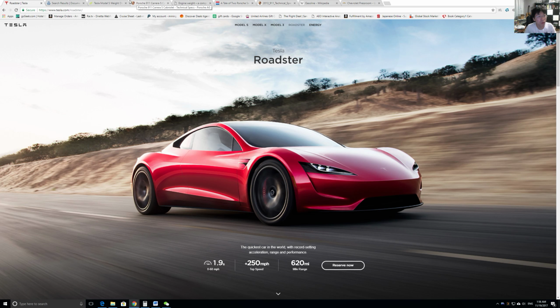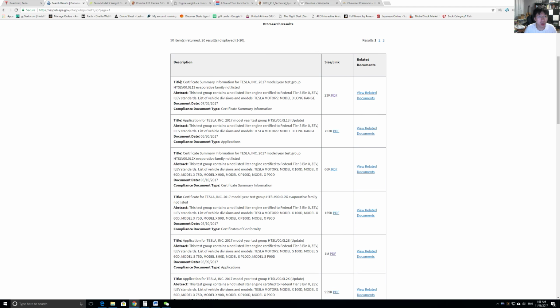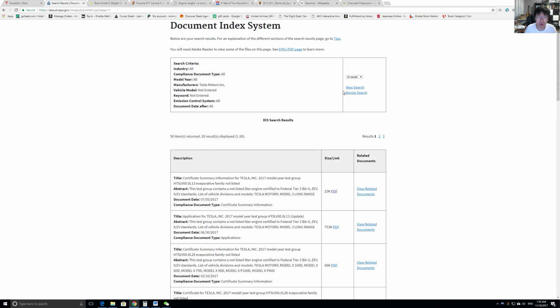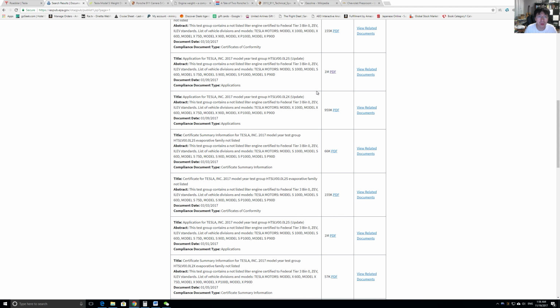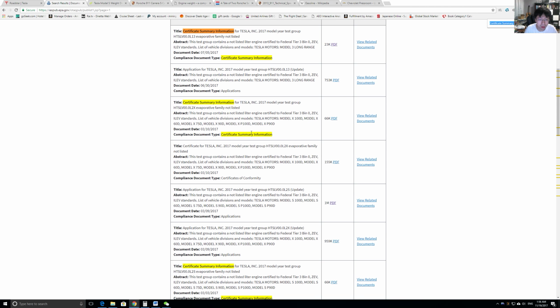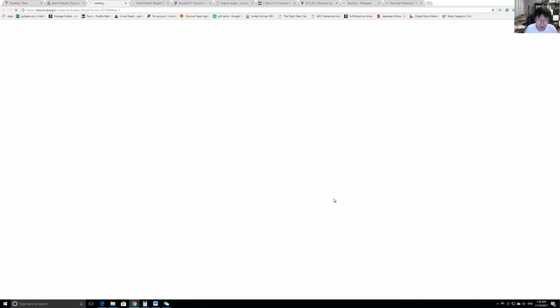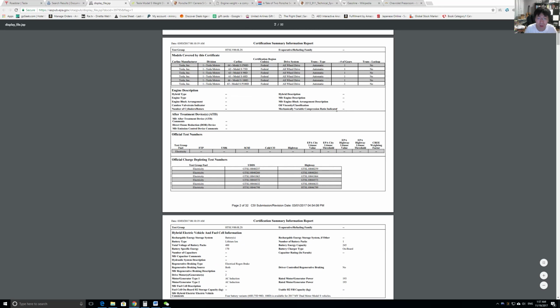Right, so first, we could start off by basing this car on the Tesla Model S, which is, I would say, its older brother. How do we find the Model S numbers? Very fortunately, on EPA, the document index system, if you search for Tesla Motors, as we did in my previous video, you should see this filing. This is the newest filing that they have, so we can open it up, and they will give us a lot of numbers.